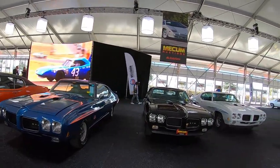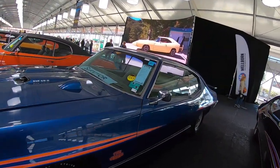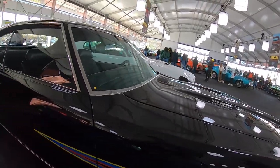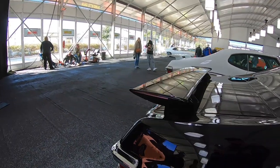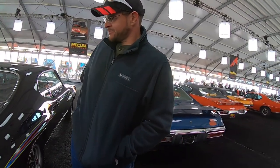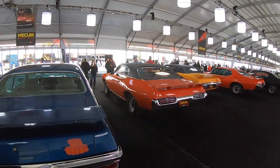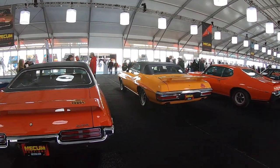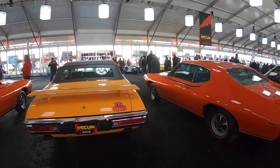Ooh, Survivor. That's cool. And then the color combos. That looks like that's original. That's a really cool color combo there. It's almost like the last generation Viper, where you couldn't get one with the same color combo. Oh, yeah. It's almost kind of what's going on here to some extent. This is neat. I've never seen so many of that color.